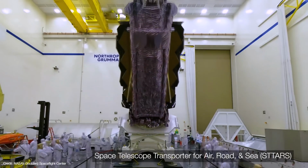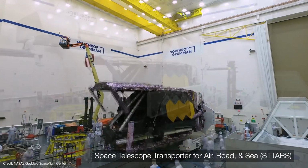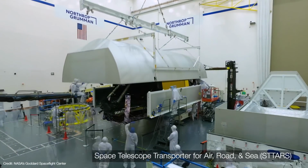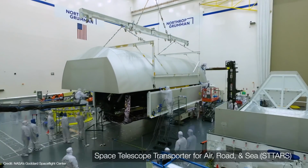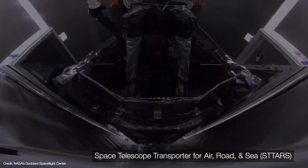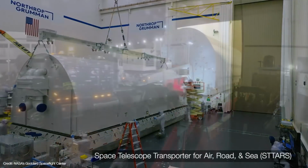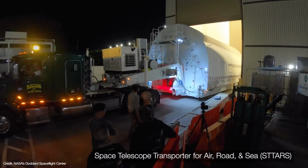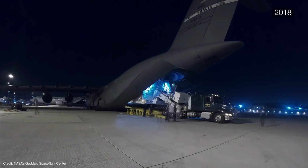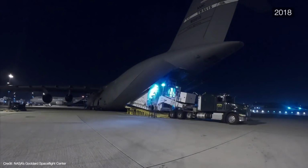Prior to its departure, the folded JWST was packed into the Space Telescope Transporter for Air, Road, and Sea, otherwise known as STARS. STARS is essentially a mobile clean room designed to protect Webb from rain, wind, humidity, temperature changes, and even vibrations during transport. Now, STARS was last used in 2018 when the optical half of Webb was shipped from the Johnson Space Center in Houston to Northrop Grumman's High Bay in Redondo Beach. At the time, it barely fit into a C5 Galaxy.